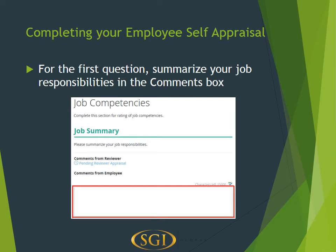The first section is the job summary. Here we're looking mainly for bullet points, something short and sweet that your manager can go through if they're not on site with you. Like Lisa said earlier, we want them to see what you're doing day to day from you. Also on this page, we'd like you to add some of your accomplishments. You will see it say summarize job responsibilities, and we're going to add highlight accomplishments so you know where to put your accomplishments.